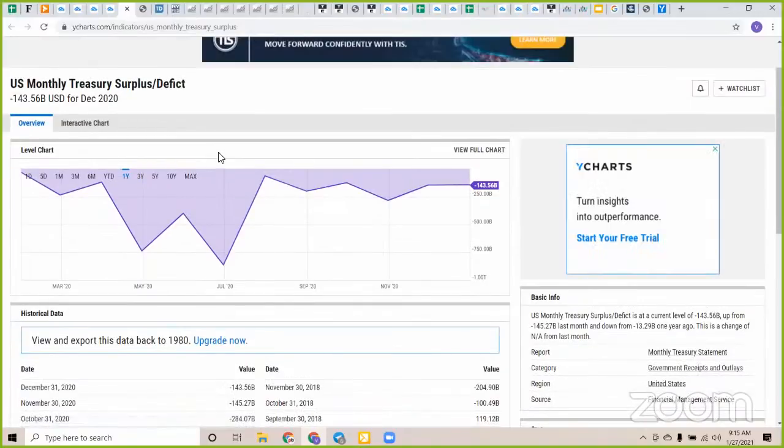We're running anywhere from 150 to as bad as a $750 billion monthly deficit. That means the government is spending hundreds of billions of dollars every single month that it does not have tax receipts for. So where does all this money come from? And where is it going?